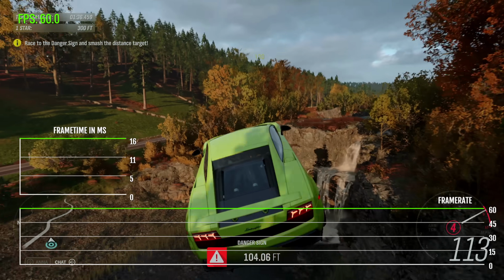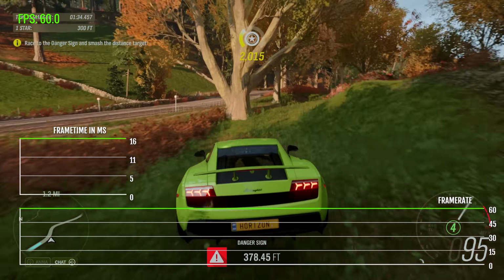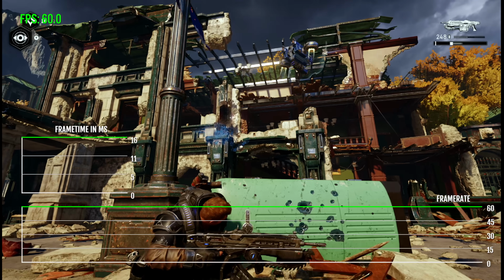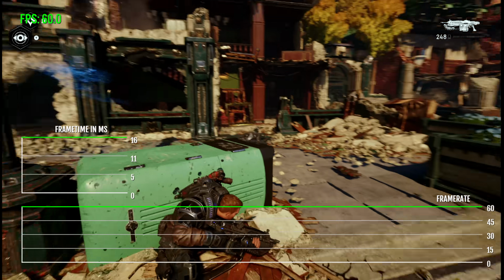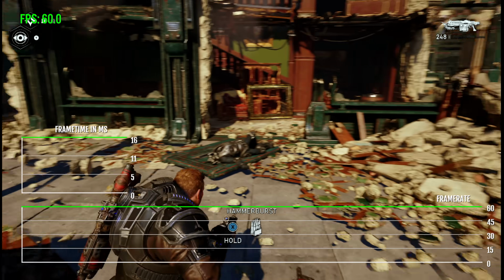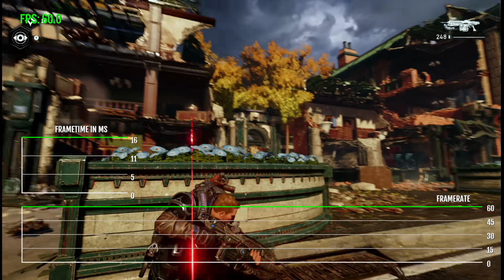Let's consider another example, Gears 5. This is another game that has a next gen update patch, and on the Xbox Series S, multiplayer supports 120 frames per second, and when tested, it works fine on a $299 system.